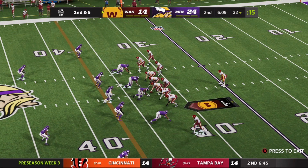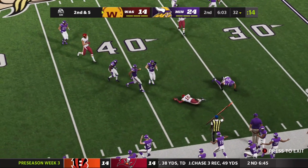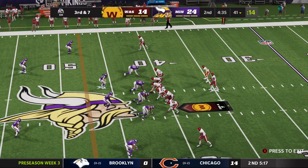But the main goal, get a couple of first downs, run some plays, run some clock, allow their defense to get a chance to catch their breath, settle down, and relax a little bit after they just gave up a score. 2 for 5 to this point. This is 3rd and 7.